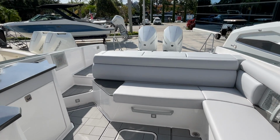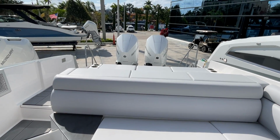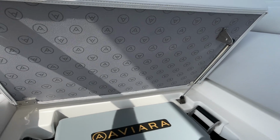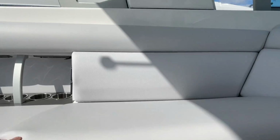You actually have an electric hatch that opens up here as well, so you can get to your batteries, any items in the bilge. Just want to show you one thing real quick. You actually have gas shocks on their hatches here. Another high-end cooler, and almost looks like a little Louis Vuitton stitching underneath the seats here.